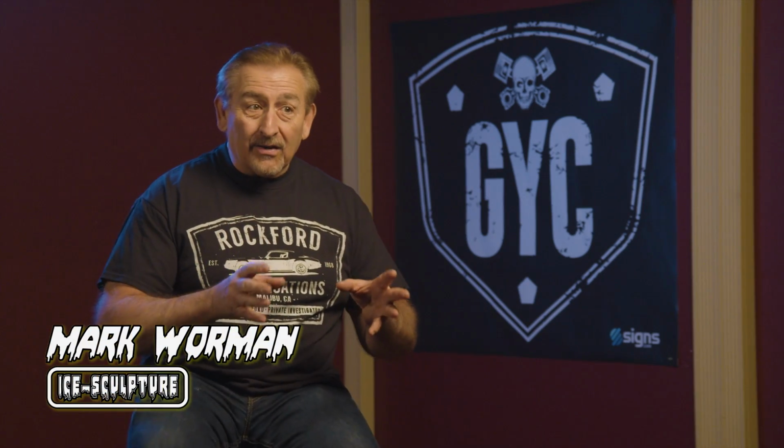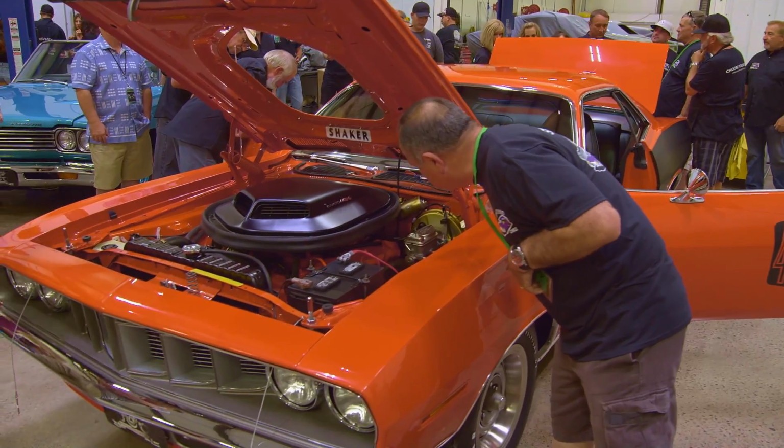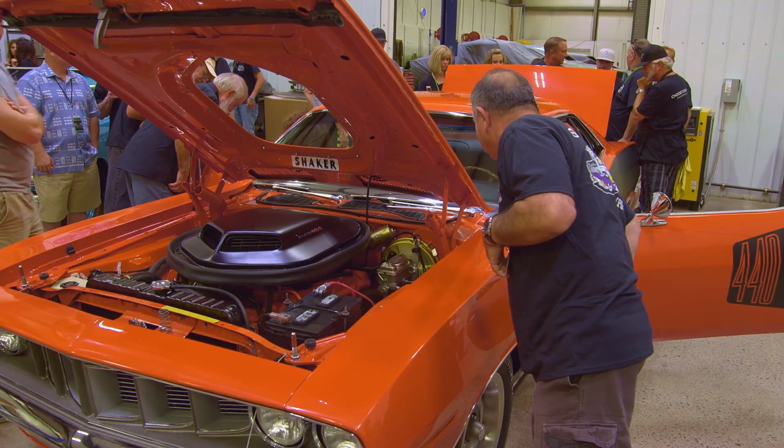So the reason that car is here right now is so that we can go back through it, make a few changes to it that the new owner wants, and make sure it's exactly as it was delivered when we had the big reveal in Graveyard Carz several seasons ago. Then, it's on its way home to Switzerland.